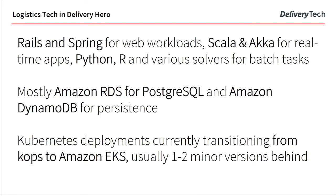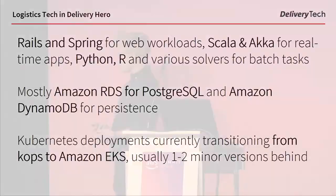Persistence-wise, we use mostly Amazon RDS with Postgres, and more recently we're switching a lot of use cases to DynamoDB, when we realized a lot of our usage just doesn't fit the RDBMSs anymore, and how much more scalable DynamoDB is. As far as Kubernetes goes, right now we don't use Amazon EKS yet, but our system engineers, who are sitting somewhere around here, this week transitioned our QA environment to EKS. Currently, we use kops, but for the purposes of this presentation, it will work no matter what way of provisioning Kubernetes you use.